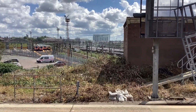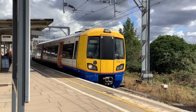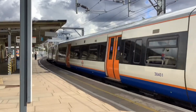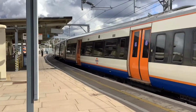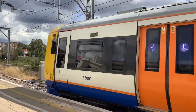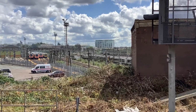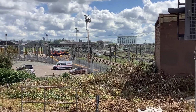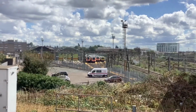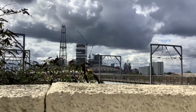There's the Avanti West Coast service from London Euston to Glasgow Central in the Safe Travels livery. The 12:18 London Overground service from Stratford to Clapham Junction is now departing. And down there is the London Northwestern Railway service from Birmingham New Street to London Euston, being worked by a pairing of Class 350 Desiros. That is the 12:20 London Overground service from Clapham Junction to Stratford.